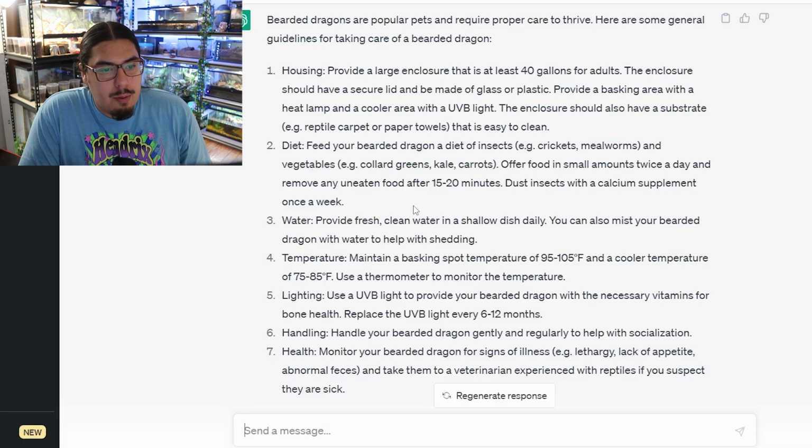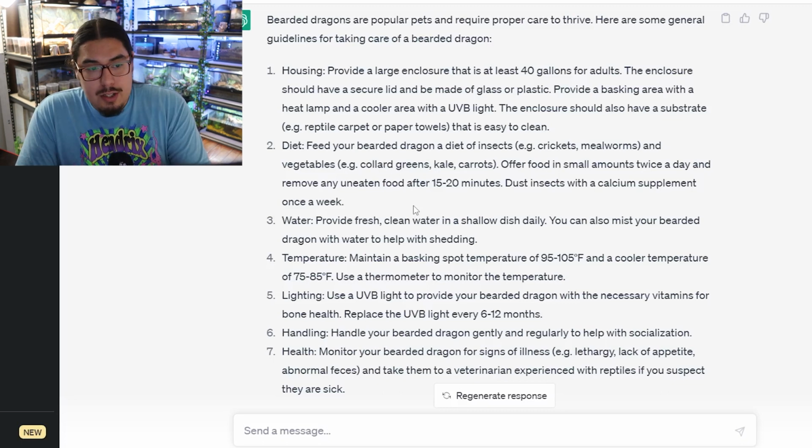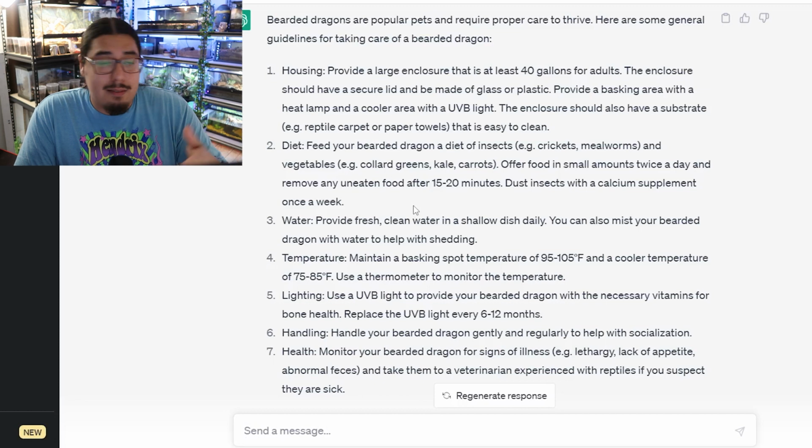That's honestly wonderful. Carrots, collard greens, kale, that's all right as well. Crickets and mealworms, they're good, but I wish it gave some more examples. But again, that's not bad at all. That's not really that bad advice. Water, provide fresh, clean water in a shallow dish daily. Great advice. You can mist your bearded dragon with water to help shedding. You can, that's great as well.